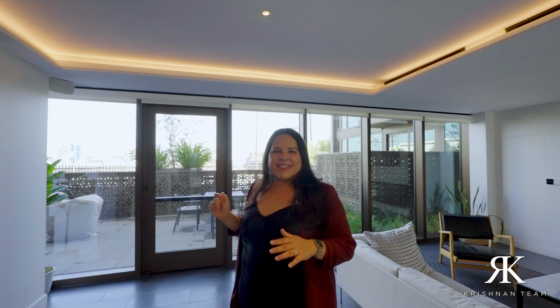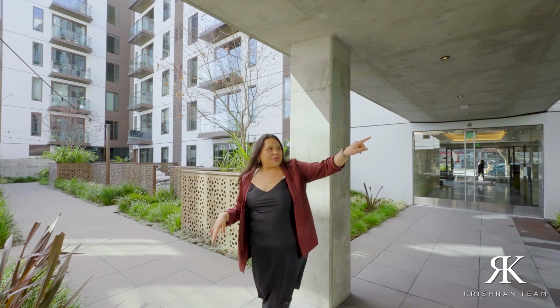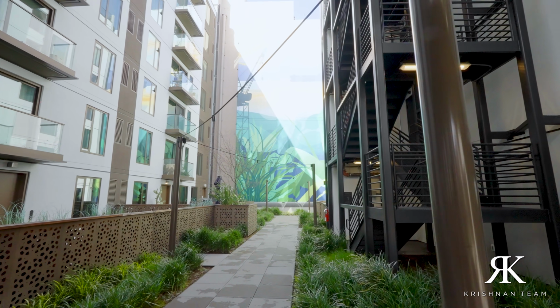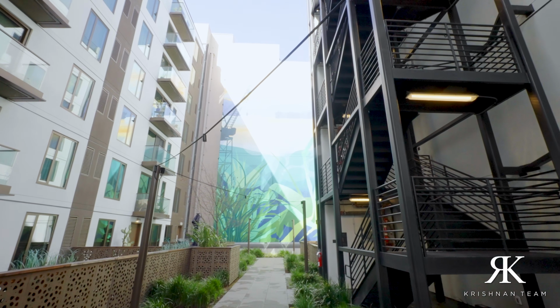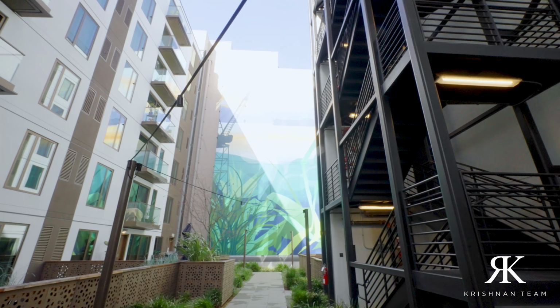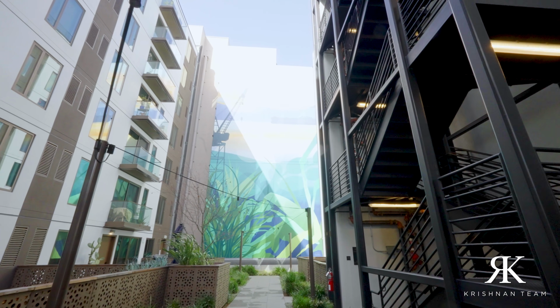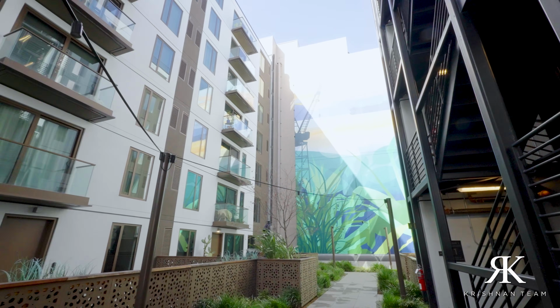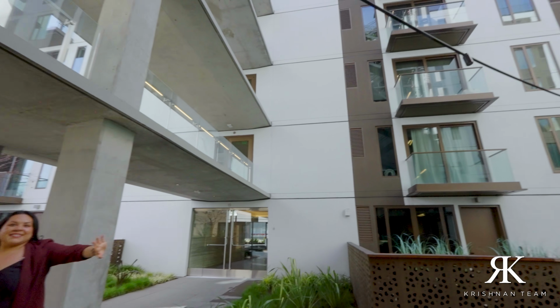Okay, let's head over to the next amenity, which is the gym. Now, while we head over to the gym, I just want to show you quickly this beautiful art piece right here. It's an art wall done by 1AM Project. It's a San Francisco-based group of artists. They did such a beautiful job really capturing the essence of Dogpatch. You can see the cranes, the greenery. You can see that it really matches the lush greenery that is here in this area.